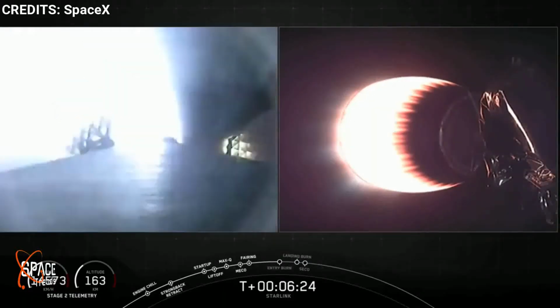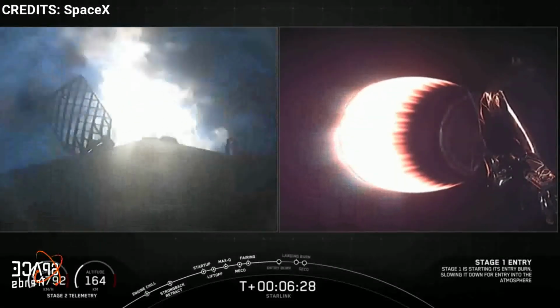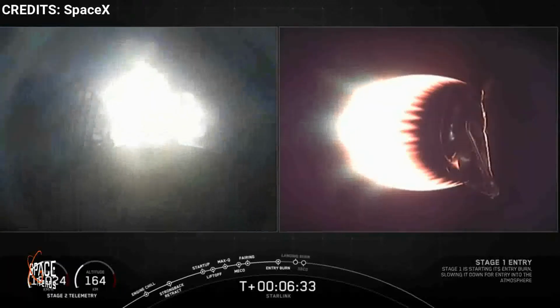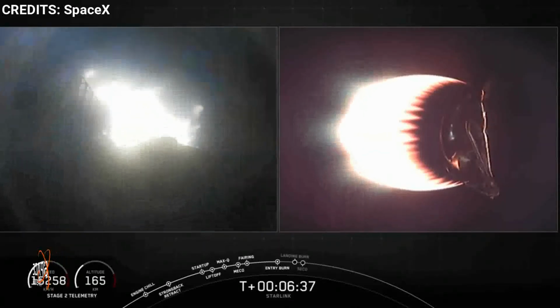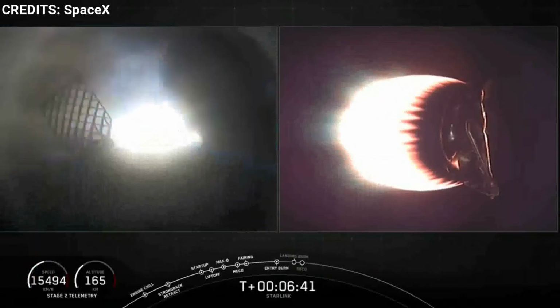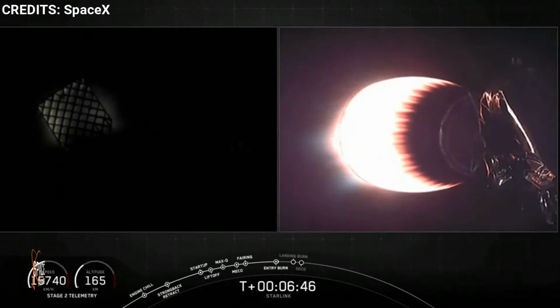Stage 1 entry burn startup. Heard confirmation of the Stage 1 entry burn startup. You can see those backlit grid fins with those 3 engines burning there. Again, this burn lasts 20 seconds. Stage 1 entry burn shutdown.